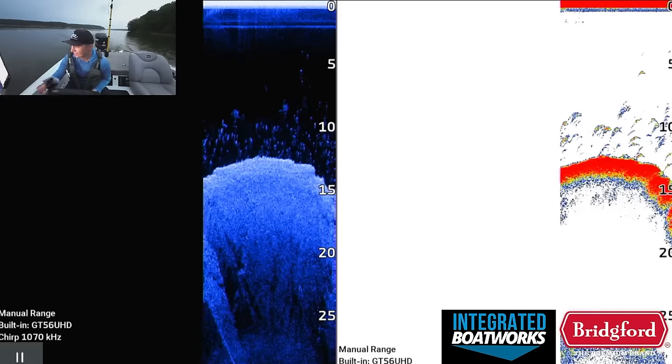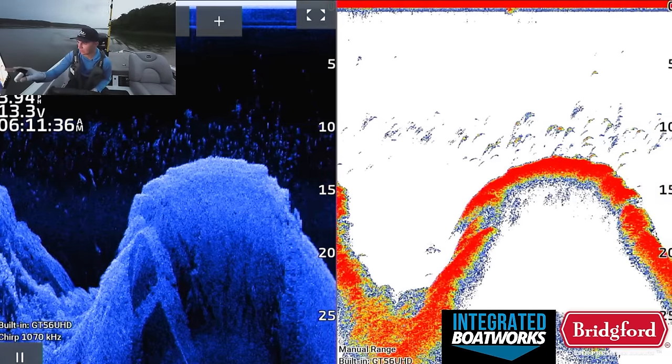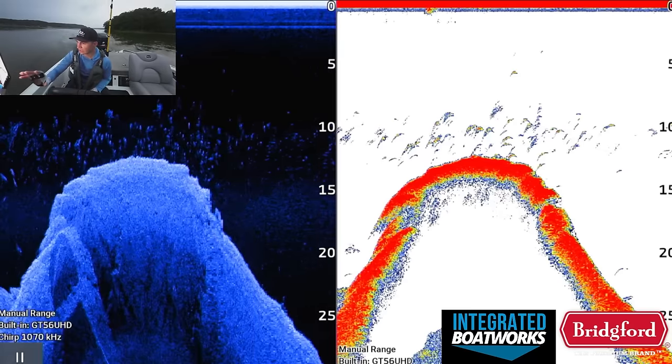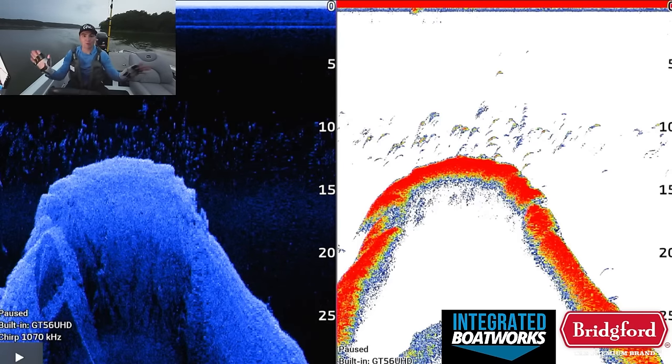So what I do is I graph over a spot, and when you see stuff like that, I'm going to make sure my settings are set on my normal settings. So when you see this on the screen where it's just piled up with stuff, I'm not fishing that. I'm not touching that. That is not in my wheelhouse. There's too much crap on the screen there.